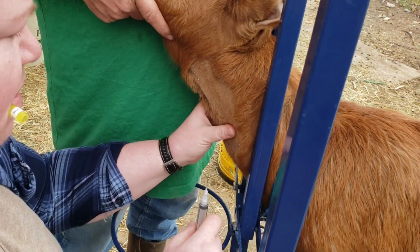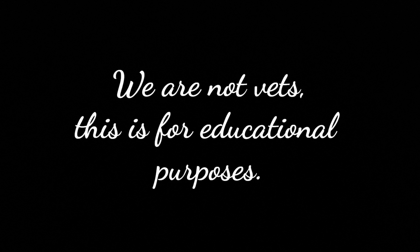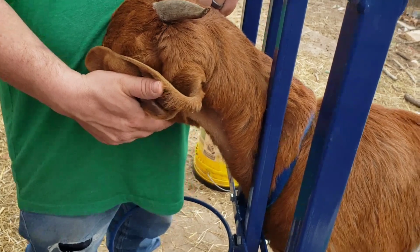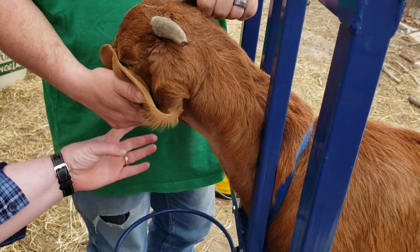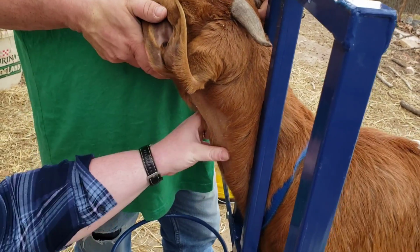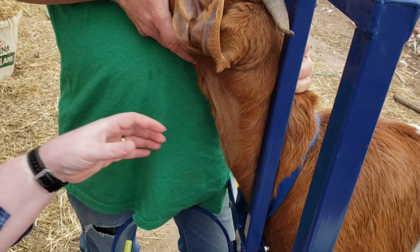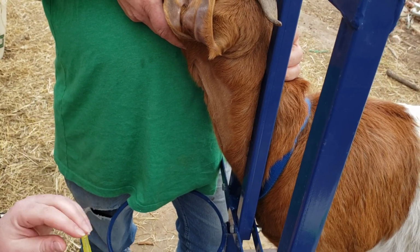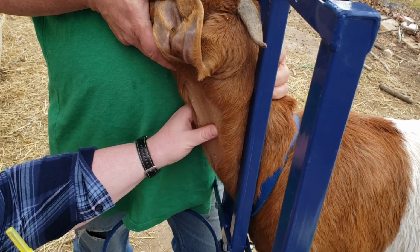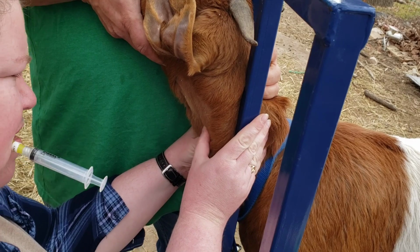Except she moved, so let's try this one more time. They are going to move on you, which, here, move your foot. Right there. And mainly just don't be hesitant. Just pull the needle out slowly. Don't push the plunger in to where you're gonna create an air bubble, because that would not be good. And then you just try again.